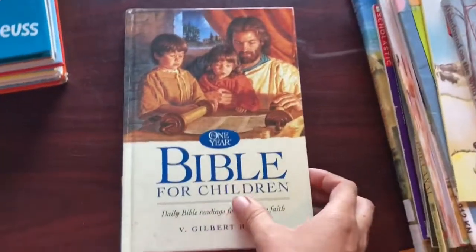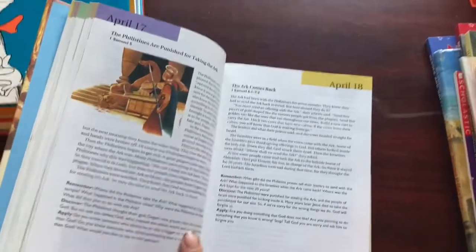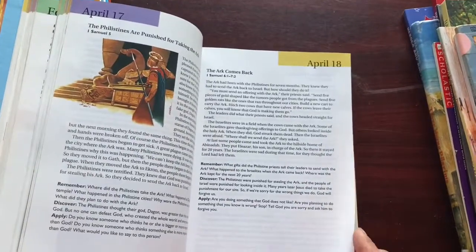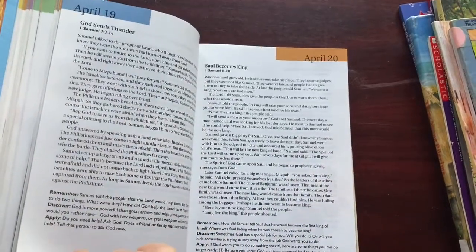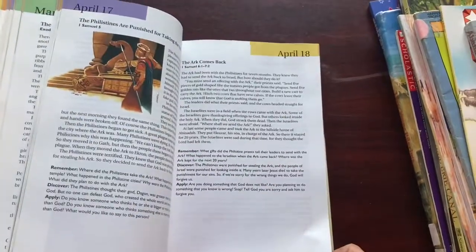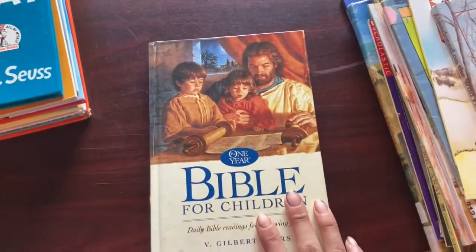This is the children's Bible that they have me reading to them this year. And it's really kind of beefy. Like you read 2 or 3 passages a day, which is kind of a lot to get through. We do it at breakfast, and it takes most of breakfast. And then there's pretty good discussion questions. So this is what we do for Bible.